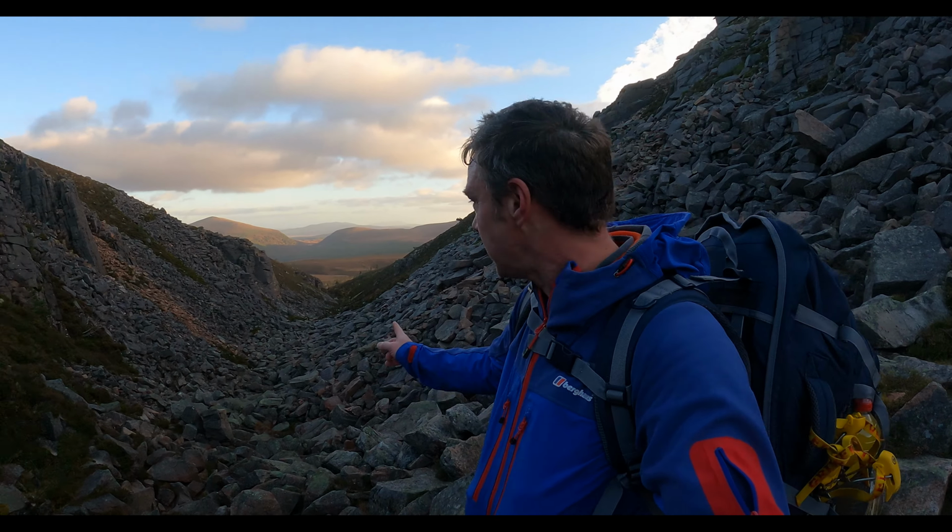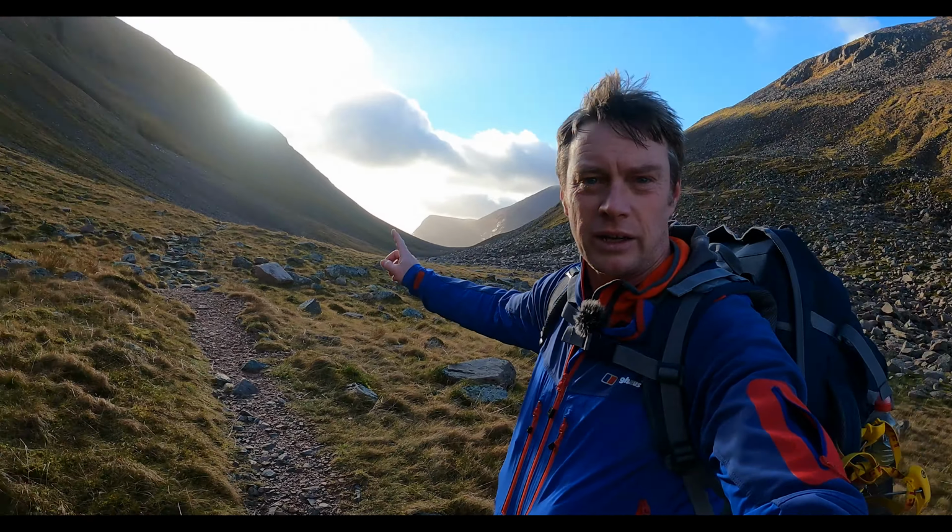So that's me just pushed to the top of the Lairig Ghru, and I've just caught my first glimpse of the Devil's Point. Look at that, there it is, absolutely gorgeous. Fair bit to go yet, about another 4 kilometres, 5 kilometres. But nice easy going that path, really good.